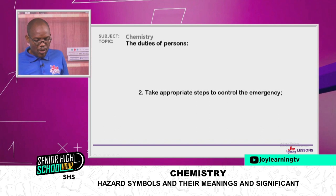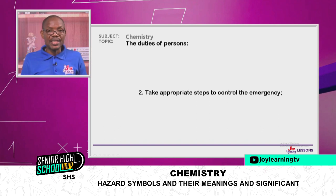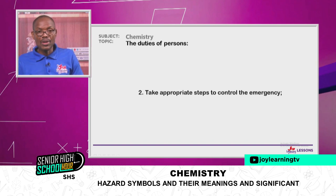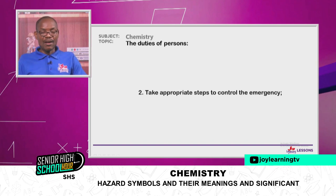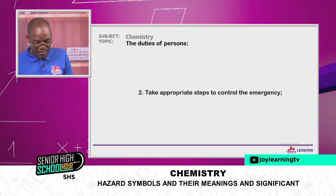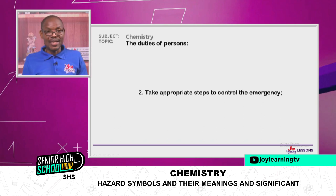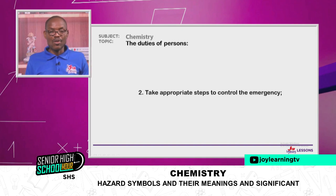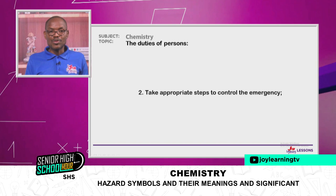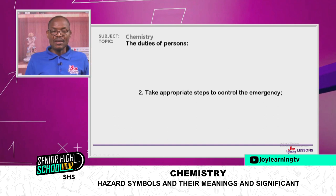Number two, take appropriate steps to control the emergency. Who was there with me? No one. So I was myself. I have my own duty to take care of myself. So the emergency, the glassware got broken in my hand, cut my hand. I have to do my own first aid. I am the casualty and I have to help myself.